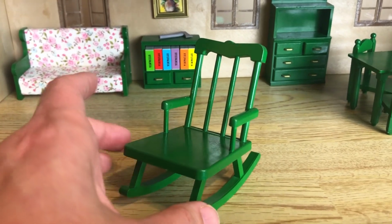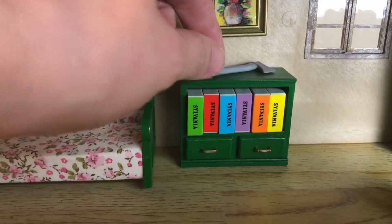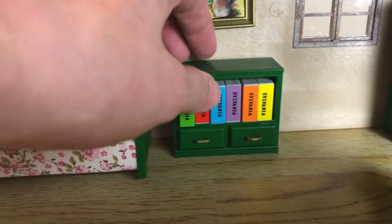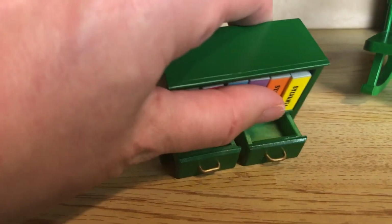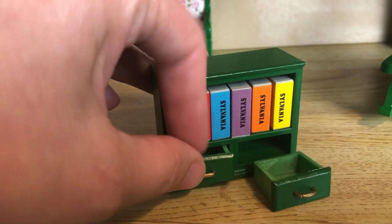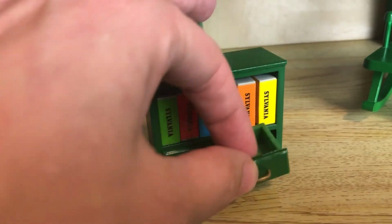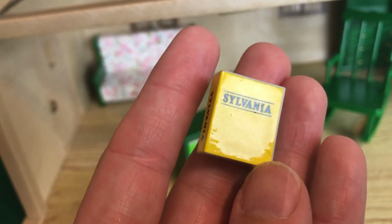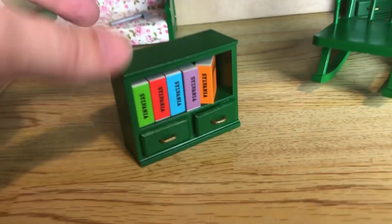I love this rocking chair. I've always wanted one. And then here is the little bookshelf. This actually came probably with one of the Mapletown sets. And this has all the books. All the books are still in good condition. And I couldn't tell from the photos if every single drawer was going to be included, but they were. Every single drawer was there. And these books still look brand new. I just love that.